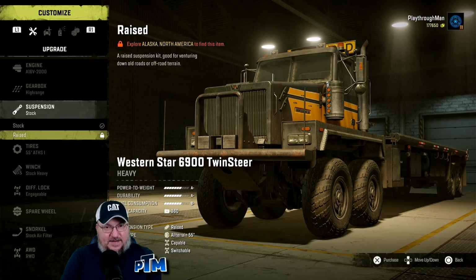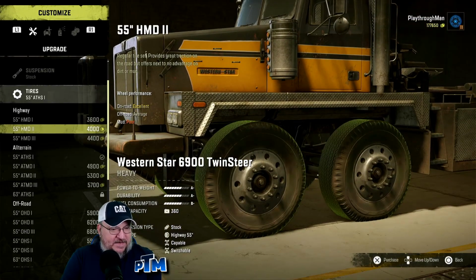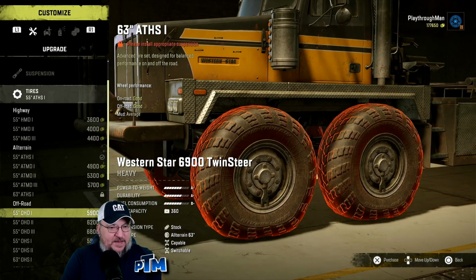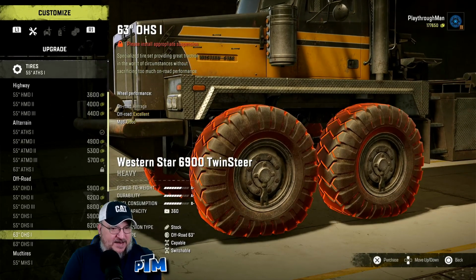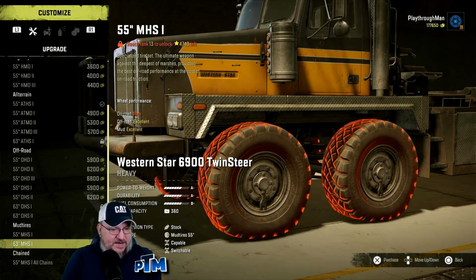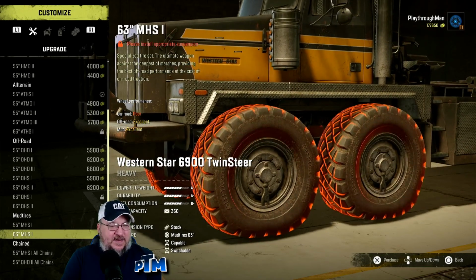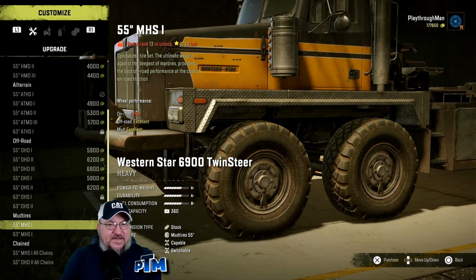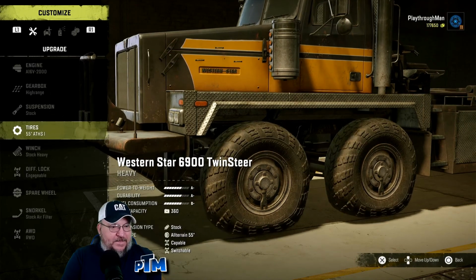It's locked though in Alaska. Great. Tires. Looks like that's all terrain rather than mud. So let's see, do we have any mud tires maybe? We've got some big boys, that's for sure. No, my tires are locked. When do we get those? Please install appropriate suspension. So the big old 63 inchers we can't get yet. The 55s will upgrade in 2 levels, so that's not good news.